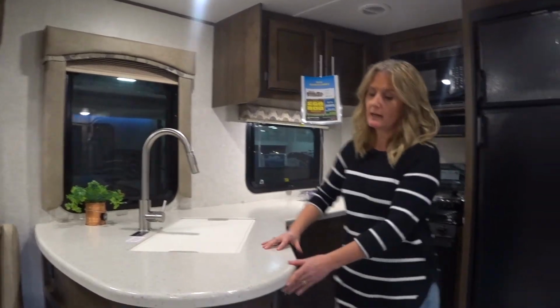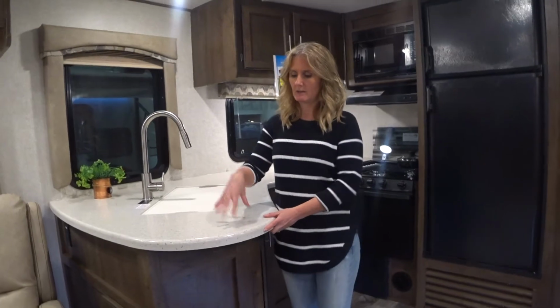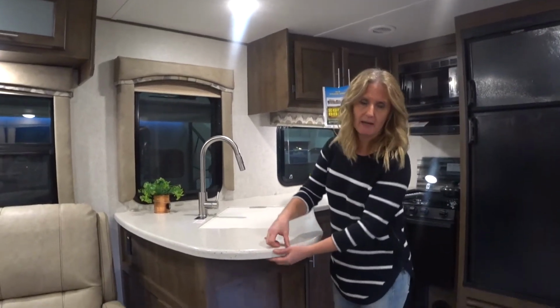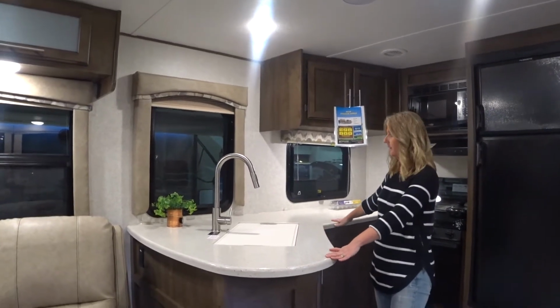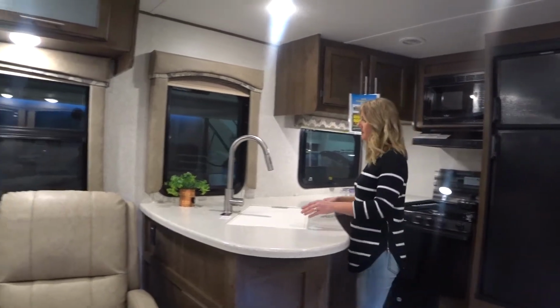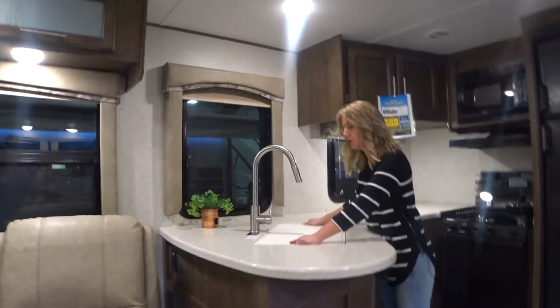This is a really good counter because there's no seam in it, so you're not going to find water dripping off and the seam or the edge flaking away and your countertop being ruined. This is a very nice countertop. I love the windows that are here. The windows throughout this trailer are really good. This is a nice sink. Want to come take a look closer?